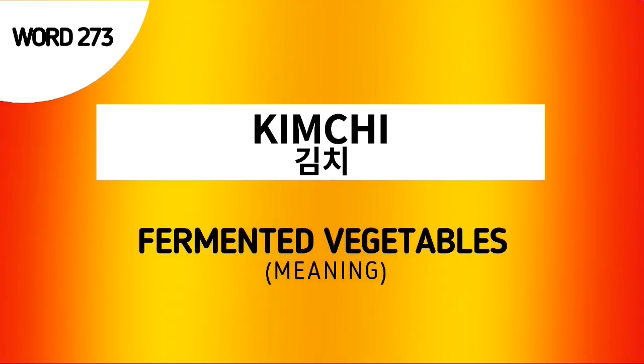The word kimchi is probably one among the most common words to non-Koreans, like me. And probably most of us already know that kimchi pertains to the fermented vegetable. But there are a lot of types of kimchi in Korea, but the most common one is that which is made of cabbage. So again, kimchi pertains to the fermented vegetable.